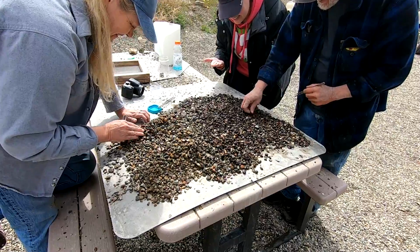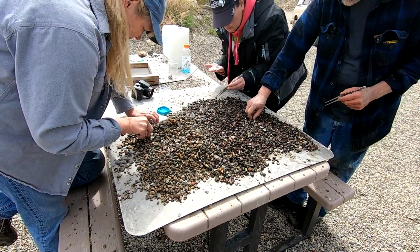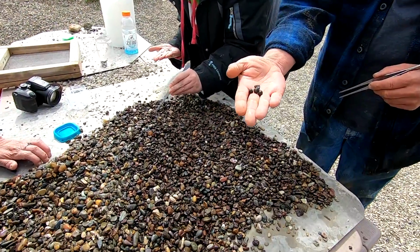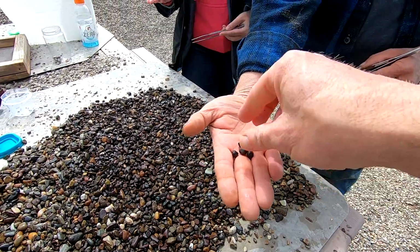Lots of hematite. Look at all here. Yeah. Wow. I know. Those are like little BB balls. What the heck? Wow. I want those. I wonder if I can drill through those and make beads. Are they heavy?